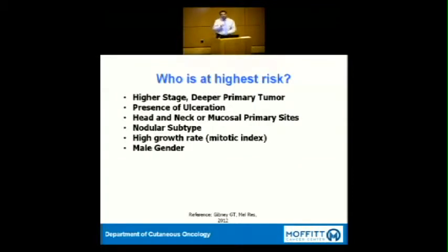So who are the patients at the highest risk? Who do we have to be most concerned about developing a melanoma brain met? Obviously, patients that have higher disease stage: a stage 4 patient where it's widely spread throughout the body is at more risk than someone that had stage 2 disease, and Dr. Zager removed the tumor. Patients that have a very deep tumor are at higher risk. If the tumor has an ulcer to it, we know that is a higher risk feature that can also put patients at a higher risk for developing melanoma brain metastasis as a recurrence.